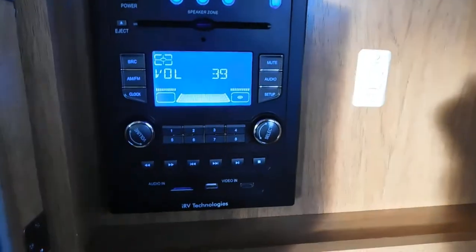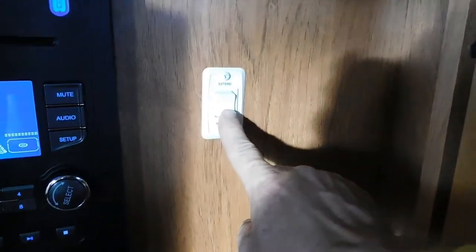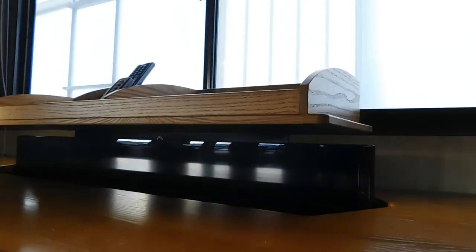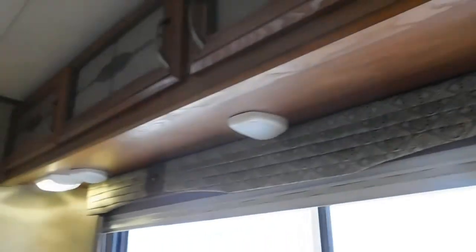Your stereo system, Bluetooth, plays music indoors, outdoors, or both. Here's to extend or retract your television. I'll bring that down. And you see there's a cool little stand here that holds your remotes. Right there, a couple of 110s. A lot of these shaped lights here, you actually turn them on yourself on the ends. A couple of speakers on this end.